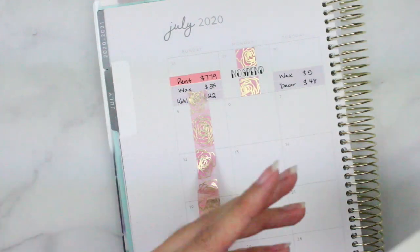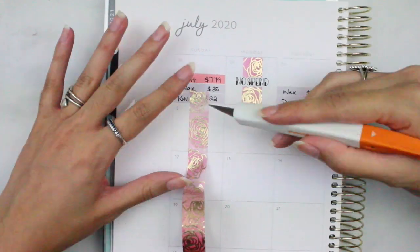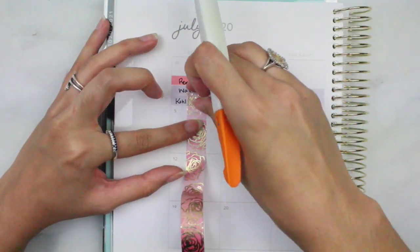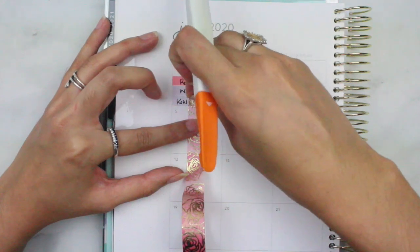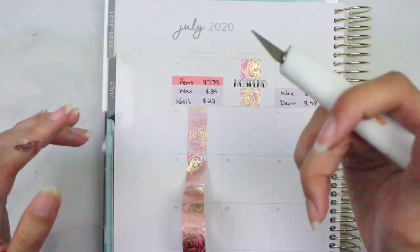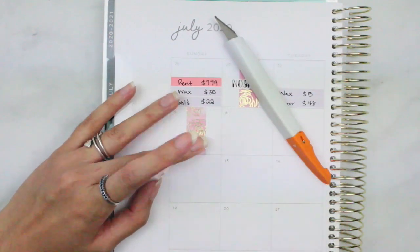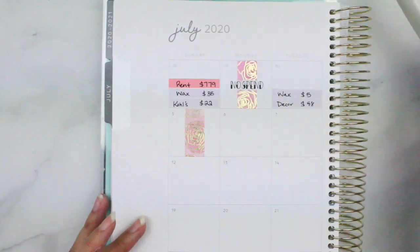Okay. And then I do get asked this a lot, what is my washi cutter? This is just a Fiskars X-Acto knife, but I like this one because it's not like a pencil barrel, like a cylinder barrel. It is, I don't know, flat on the edge, so I can lay it down and it doesn't roll, which I really, really love.